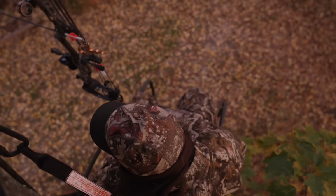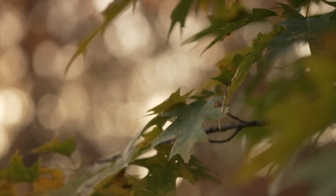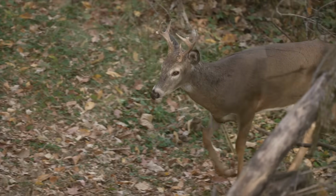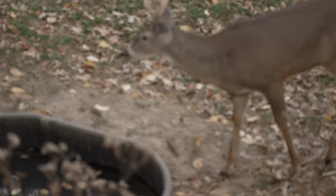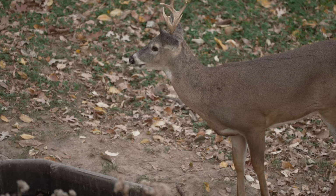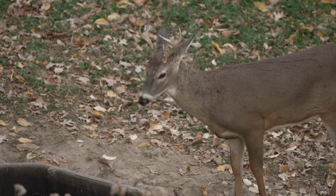So find that stand during July, hang it, clear your shooting lanes. There's plenty of time before the season. Deer have 3 to 4 weeks of forgiveness, especially mature bucks. Outside of that window is all hunting season at this time of the year. We're in early July, July 1st right now. So it's a great time to get these set up. You're not going to spook deer for the season.